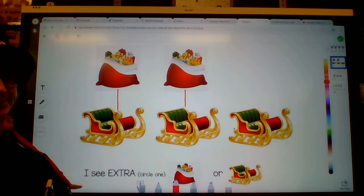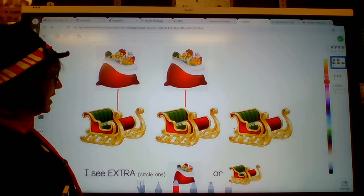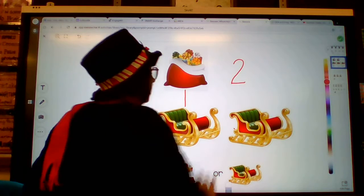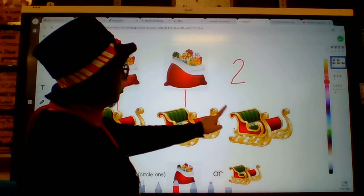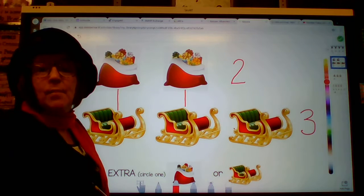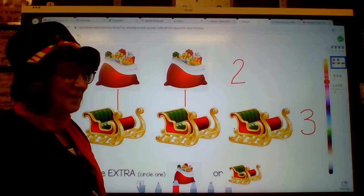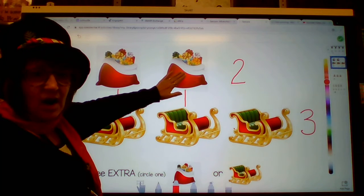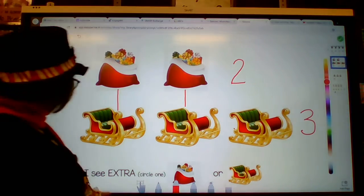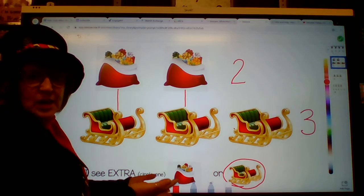So I have a sentence down here, and it says, I see extra, and then we have to circle what we have extra of. And we have, let's see, 1, 2 sacks of toys, and we have 1, 2, 3 sleighs. Which has more? Think about that for a minute. You got it, pups. There are more sleighs than there are sacks of toys, because 3 is bigger than 2. So, I see extra, and I'm going to circle sleighs because we have more.